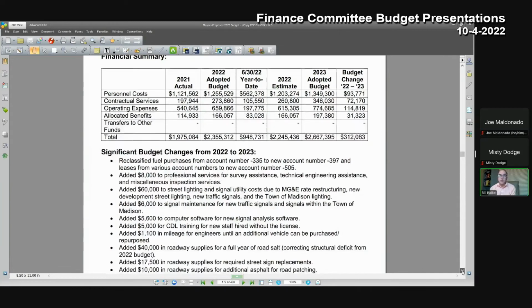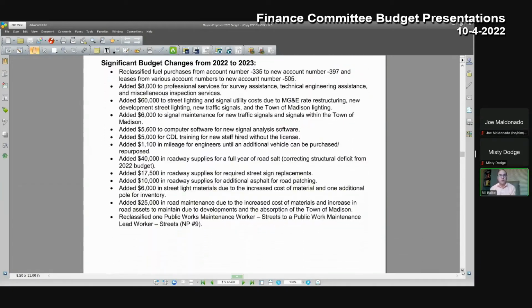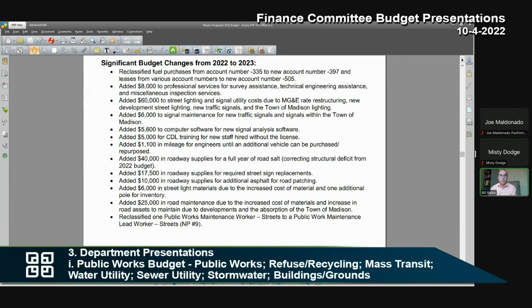Significant budget increase. There is a pretty significant increase for the Public Works Department, and it wasn't unforeseen. The fuel purchases were, as Misty mentioned, reclassified into different accounts for better accounting tracking. We added $8,000 to engineering professional services for survey assistance, technical engineering assistance, and miscellaneous inspection services. That's a need that we have when we get some peak times for developments, that we need to get some things done that we can't handle with all of our existing staff. So we increased the professional services for that.